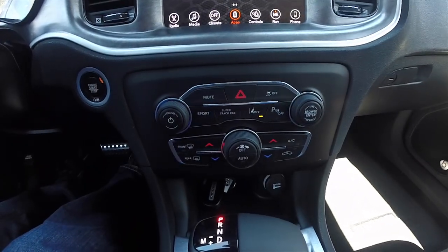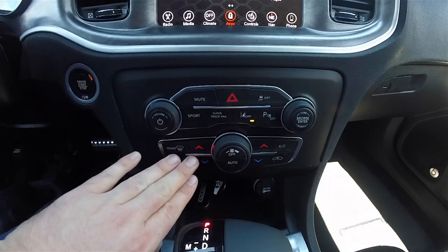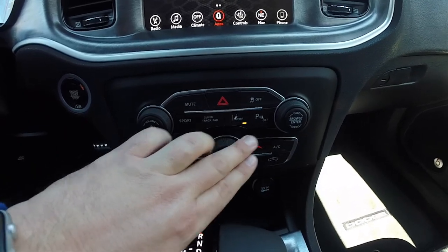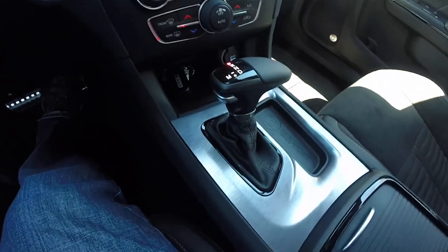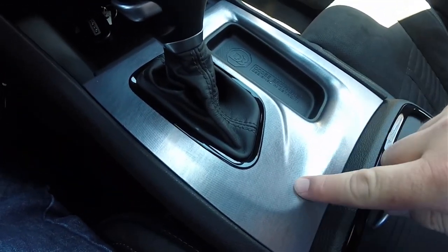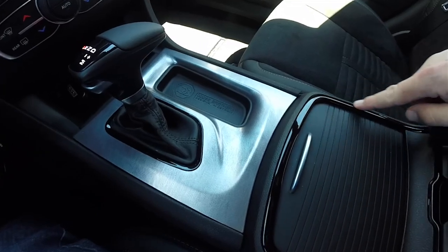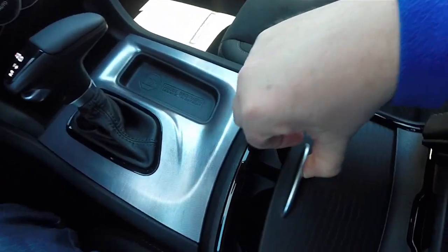All right, moving down. Redundant controls for audio and climate control. This is a dual zone climate. You've also got your sport mode button, your Super Track Pack button, lane departure warning, and your parking sensors power switch. Texture that's unique to the center console and the instrument panel bezel on the Daytona. Gloss piano black trim surrounding your cup holders, which are illuminated.